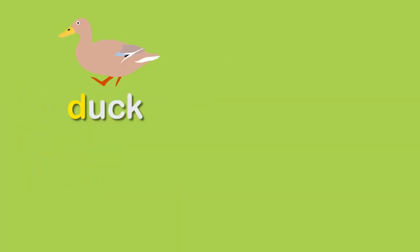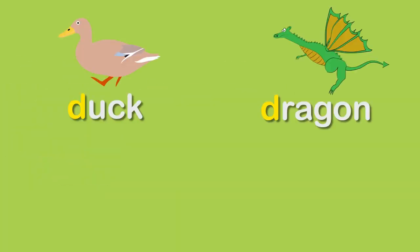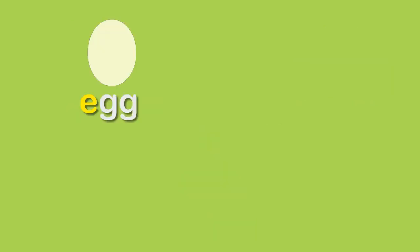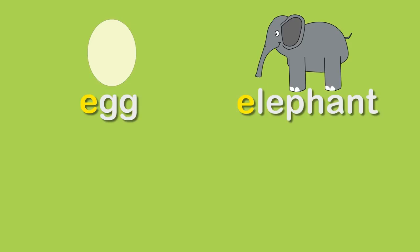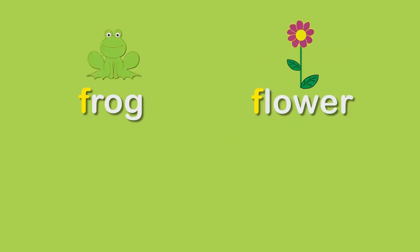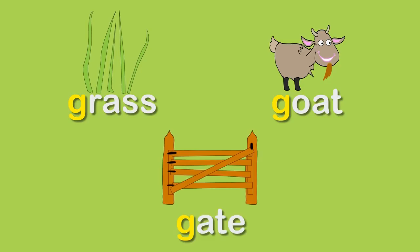We have learned D, E, F, G. Duck, dragon, dress, egg, elephant, engine, frog, flower, fork, grass, goat, gate.